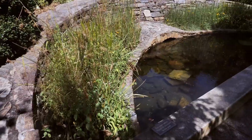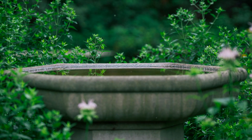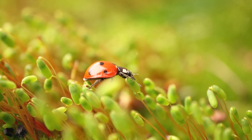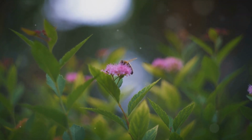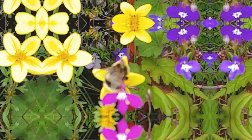Beyond flowers, create a welcoming environment for pollinators. Provide shallow water sources like a bird bath with stones for landing. Leave some wild areas or install bee houses for shelter. Use natural pest control methods to keep your garden safe for pollinators. By planting flowers that attract pollinators, you're not only beautifying your garden, but also supporting a crucial part of the ecosystem.